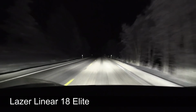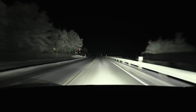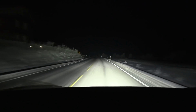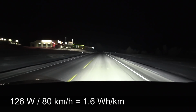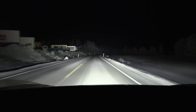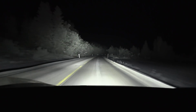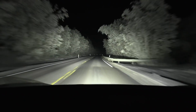But okay, MC Hammer has the LED bar. This is Laser Elite 18. So you guys ready for it? Boom! Damn, that's why the consumption is so high. No, I'm just kidding. No, actually, the LED bar pulls 128 watts. So actually 126 watts. And if you cruise at around 80 kilometers per hour, then that means 1.5 watt hour per kilometer. So it's not really the LED bar. But again, maybe the LED bar spoils the aerodynamics a little bit, and that kind of increases drag. I'm not sure really, but man, just the amount of light is just so nice.